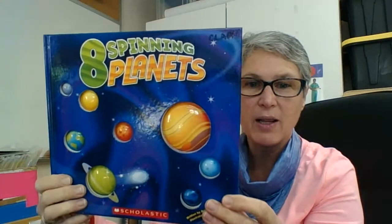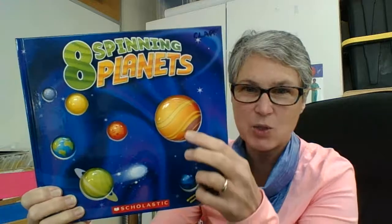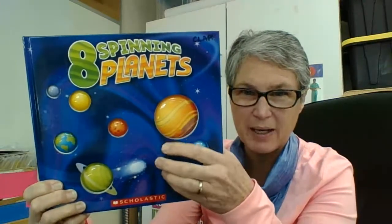Boys and girls. Well, now we're going to read a book about some of the other planets that share our solar system with us. And the title of our book is 8 Spinning Planets. And it is written by Brian James and illustrated by Russell Benfenty. And what I like about this book is it's squishy. These are squishy planets that are inside this book.